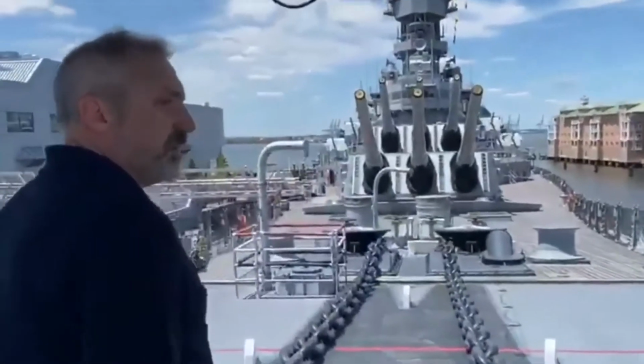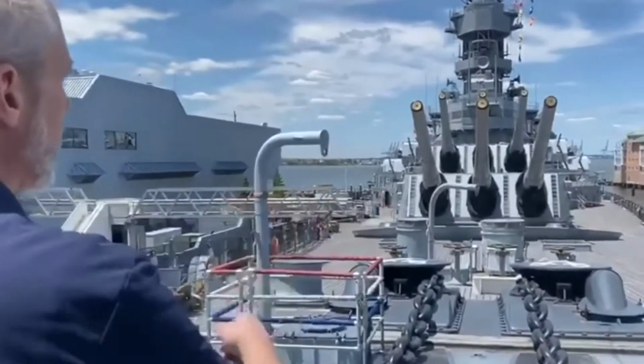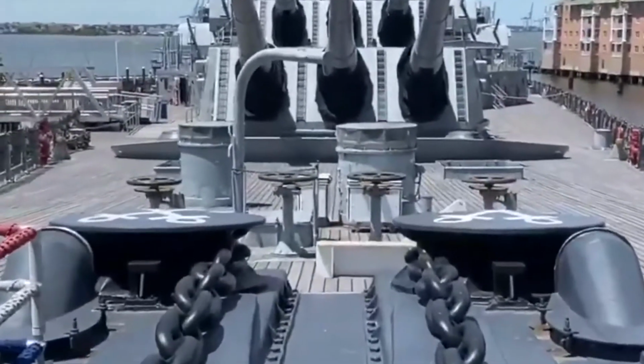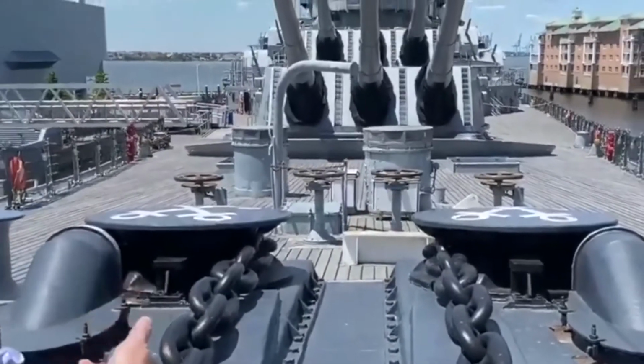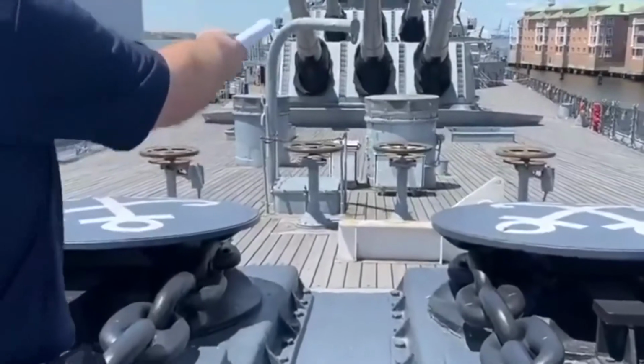Then the last animal on the forecastle, the very important one as far as chains go, is these 2 right here. Those are wildcats. Now the wildcat is what we actually use to hoist the chain in, hoist the anchor in, and also let it out. And we do that with those 4 hand wheels.